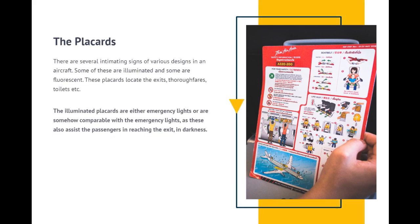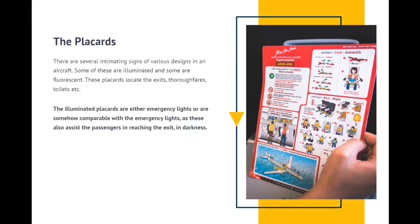The placards. There are several intimating signs of various designs in an aircraft. Some of these are illuminated, and some are fluorescent. These placards locate the exits, thoroughfares, toilets, etc. The illuminated placards are either emergency lights, or are somehow comparable with the emergency lights, as these also assist the passengers in reaching the exit in darkness.